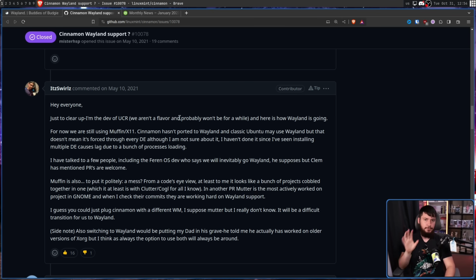This was the lead of Ubuntu Cinnamon Remix, nowadays just going by Ubuntu Cinnamon. "For now, we are still using Muffin/X11, Muffin being the Cinnamon fork of Mutter. Cinnamon hasn't ported to Wayland, and classic Ubuntu may use Wayland, but that doesn't mean it's forced through every DE. I've talked to a few people, including the FerrinOS dev, who says we will inevitably go Wayland, but Clem has mentioned PRs are welcome. Muffin is also, to put it politely, a mess.